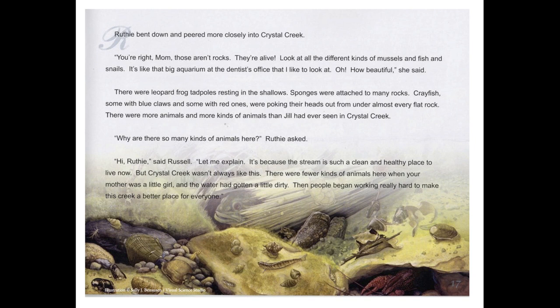"Let me explain. It's because the stream is such a clean and healthy place to live now. But Crystal Creek wasn't always like this. There were fewer kinds of animals here when your mother was a little girl and the water had gotten a little dirty. Then people began working really hard to make this creek a better place for everyone."